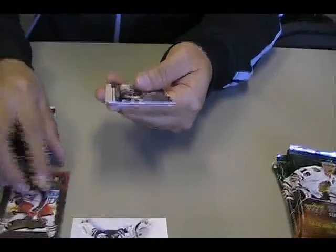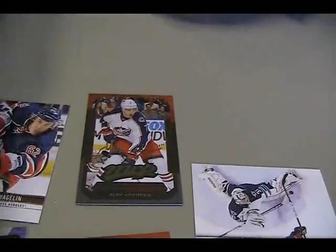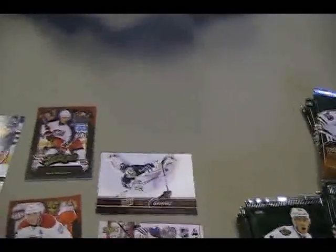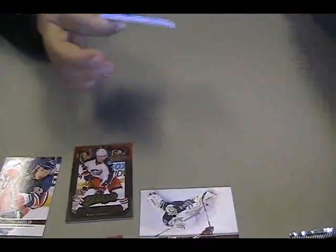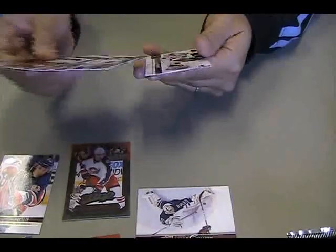Jack Johnson, MVP. And I do like the look of these cards. Something about them, Upper Deck's always pretty appealing. It's one of the few sets out there that actually uses action photography, which I appreciate. That's true. And they do a good job of it, too. That was all base.